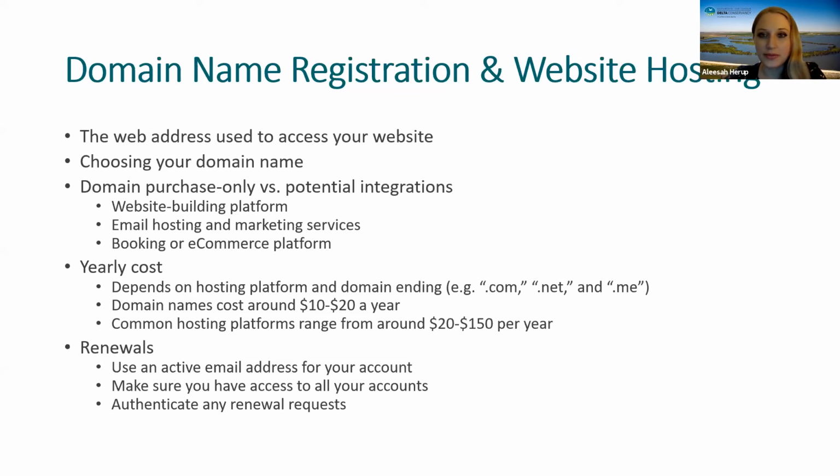Also, some of the domain names that might be considered more popular may be more expensive to purchase. So you may have to come up with a few different options, like adding in the word Delta if perhaps your first choice was too pricey.